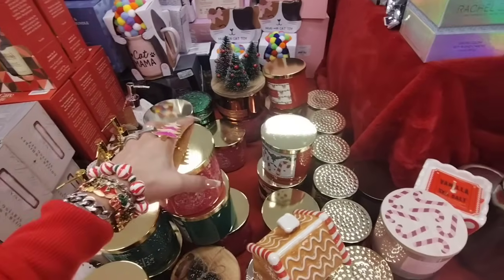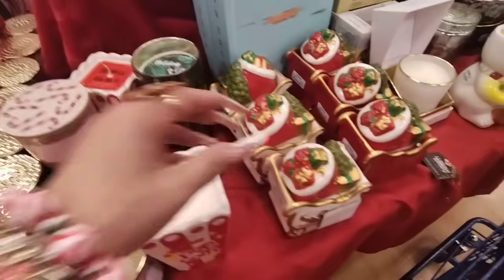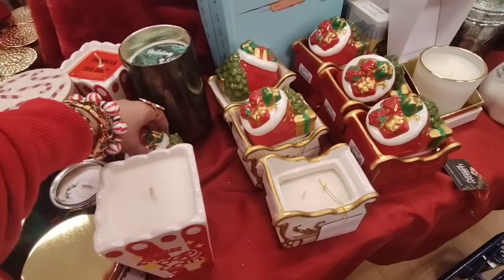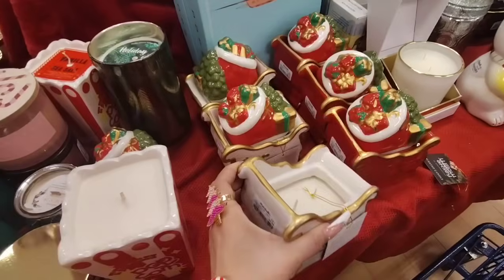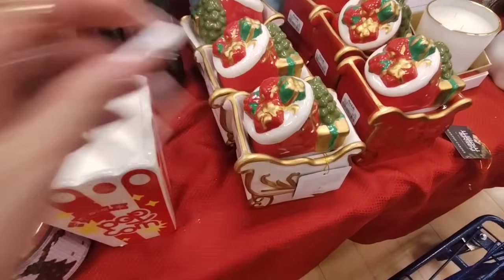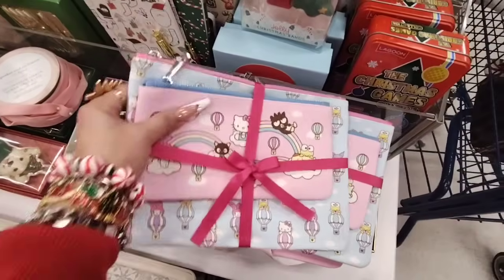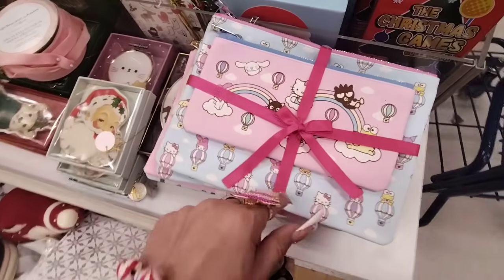You guys, please help me find a peppermint scented candle. Look at this candle. Look at that. $9.99. It's gorgeous. I don't know what that smells like, but it's cute. Love the old-fashioned Santa, $5.99. And then look, the pencil pouches, Hello Kitty, $12.99. They're nuts. That is way too expensive.